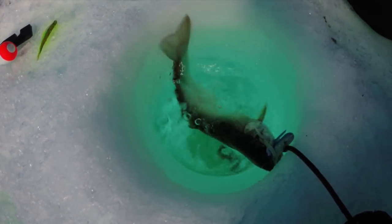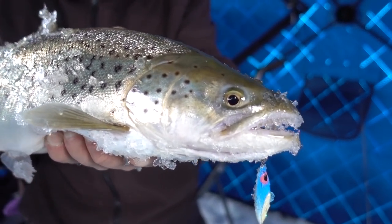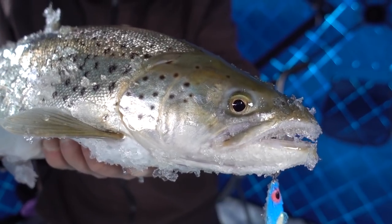But all in all, we had one of the most amazing times fishing with great friends, having a lot of laughs, and seeing some of the most beautiful scenery in all of North America.